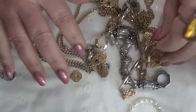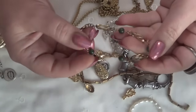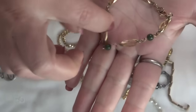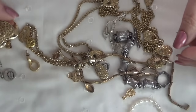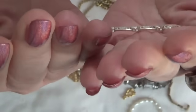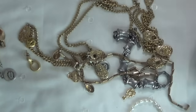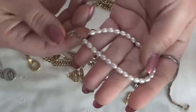Okay, this is a gold pill, and let me check the stones for a second. Probably enough, right? Bracelet. Vintage one. Oh, this is also sterling, a Greek key. Bracelet. Okay. Not bad. And we have the bracelet, the rice pearls. This one is detached.